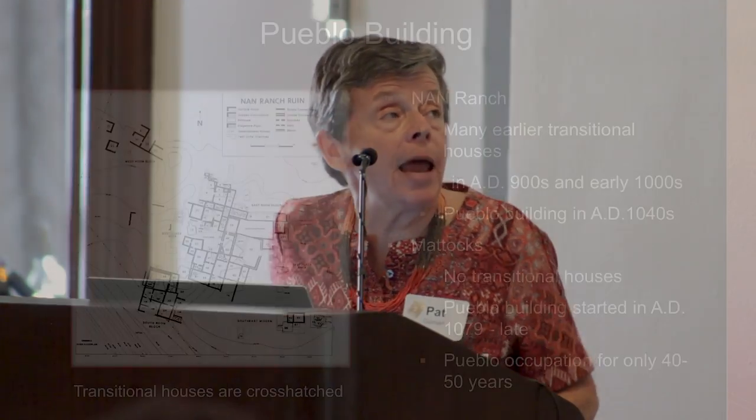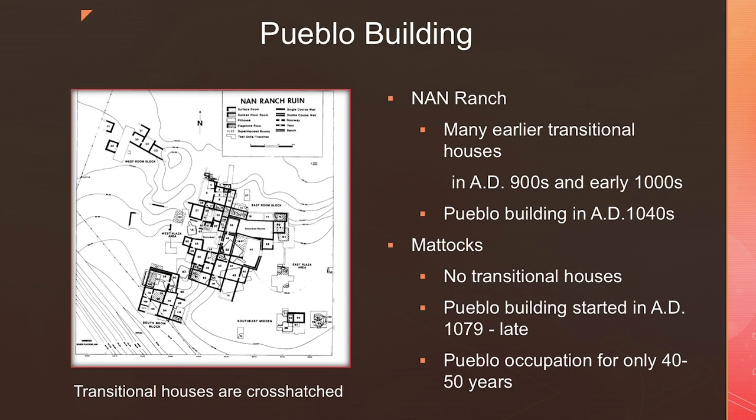I don't know. Okay, here's another difference between Maddox and Nan, and that is in the pueblo building itself. At Nan, there's a lot of earlier transitional structures, and these are structures that aren't pit structures, but they're not quite surface rooms either. So they're kind of there in the middle, and the structures that are cross-hatched here underneath the dark-lined pueblo rooms are the transitional houses. Nan has a slug of them. Elk Ridge has a slug of them. You know, people were there in the pit houses, and they built some other kinds of more ephemeral structures that mostly got obliterated when they put the pueblo rooms on top.